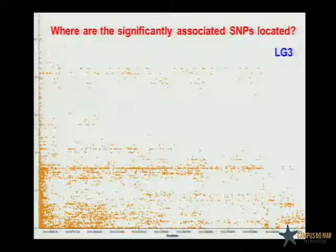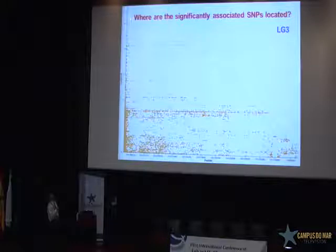Here is some initial analysis. This is linkage group 3. You can see there's a long segment from roughly 15 megabase to 36 megabase, highly associated. Those are p-values over 10 to the minus 10. So pretty highly associated with linkage group 3.